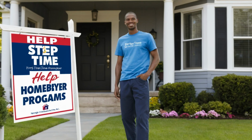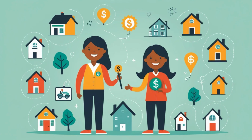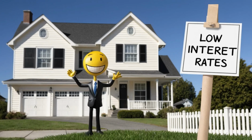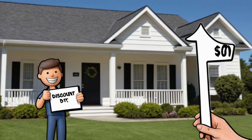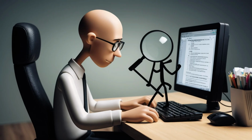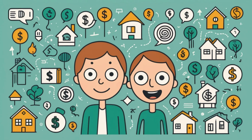Step 4. Explore first-time homebuyer programs. Here's a pro tip. There are tons of programs out there designed to help first-time homebuyers. Some offer down payment assistance, while others have lower interest rates or reduced closing costs. It's like getting a discount on your dream home. Who doesn't love a good deal? Do some research and see what's available in your area. You might be surprised at how much help is out there.